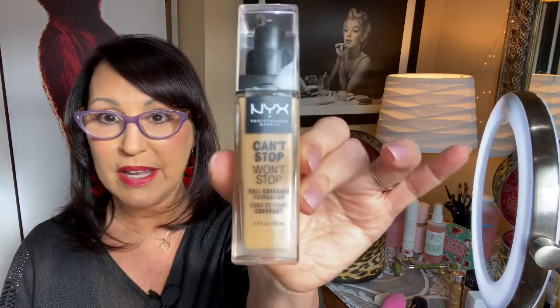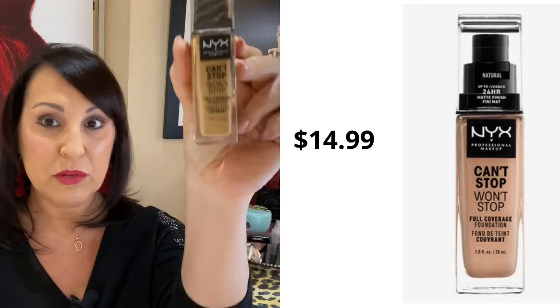Today I have NYX Can't Stop Won't Stop Full Coverage, and I love it. As you can see, my skin is flawless today. I used it a couple of hours ago along with some concealer, and of course I have bronzer and blush and highlighter on. You can find it at a drugstore such as Walgreens, Rite Aid, or CVS. So I really love this.